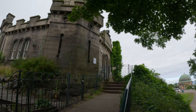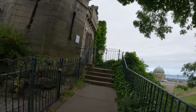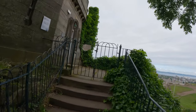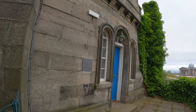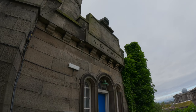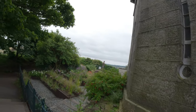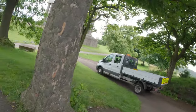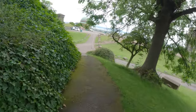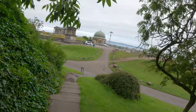Open daily from 10. Is it not 10? Let's take a look. I don't want to go inside anyways, but I just want to. The National Monument may be closed until further notice. Back around this way to the gun. It's a nice view up here, though.